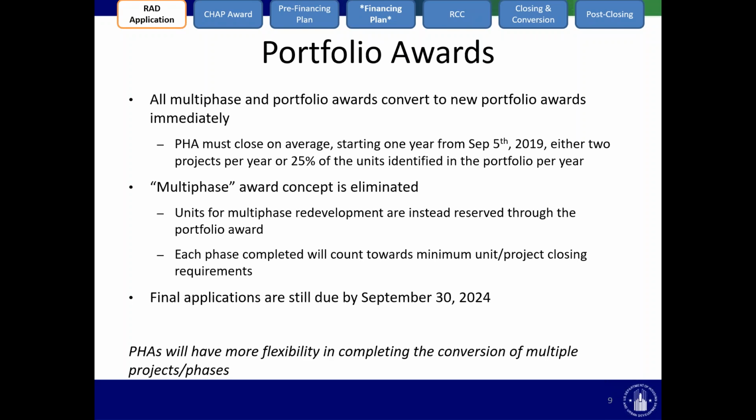Moving on, any multi-phase and portfolio awards that exist today would be converted into new portfolio awards. So PHAs that have existing multi-phase or portfolio awards will be held to the same standard, which is that they must close on average starting 1 year from September 5th, which is when the notice is published, either 2 projects per year or 25% of the units identified in the portfolio per year.